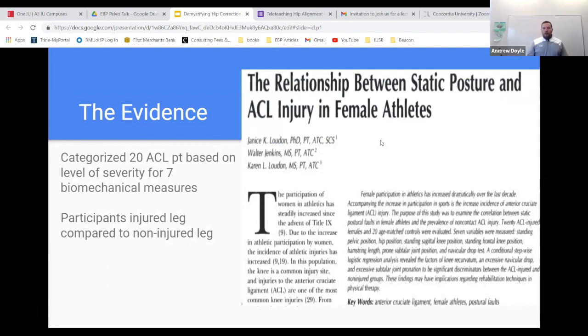All right, so moving on to the Loudon study that I pulled that was close to what I was looking for. The relationship between static posture and ACL injury in female athletes. So this categorized 20 ACL patients based on the level of severity for 7 biomechanical measures. Participants were looking at their injured leg compared to their non-injured leg. So this placed injured knees and non-injured knees of the same individuals into categories based on 7 criteria of biomechanical alignments. They ran a chi-square test to see where the distribution of these items fell in the categories.